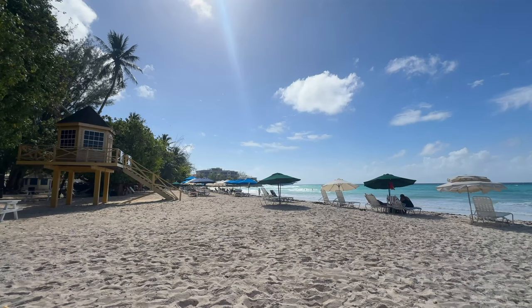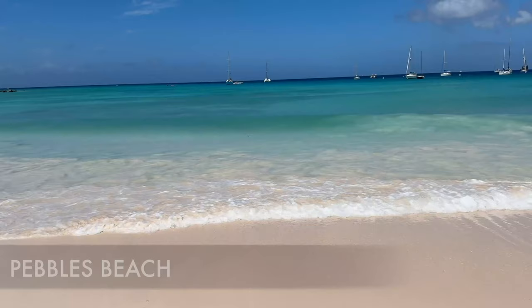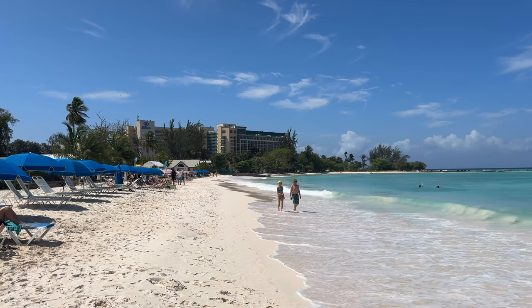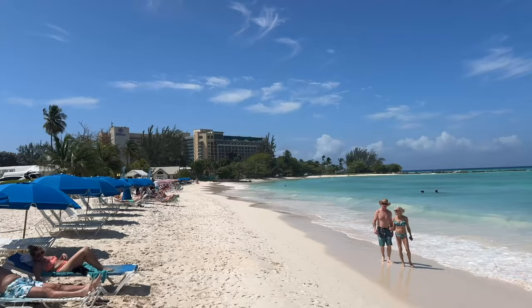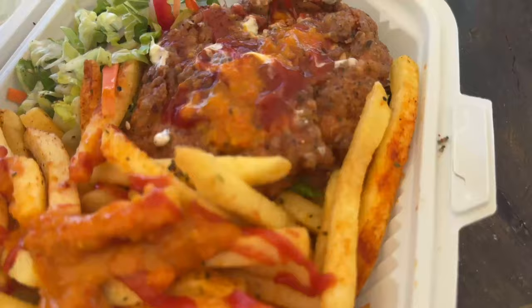And another one of those beaches is Pebbles Beach. Right here I stayed at the Radisson, but they also have several hotels like the Hilton Resort nearby, so this is a great area of Barbados to get your accommodation. All right, so I got a chicken sandwich here with hot sauce.